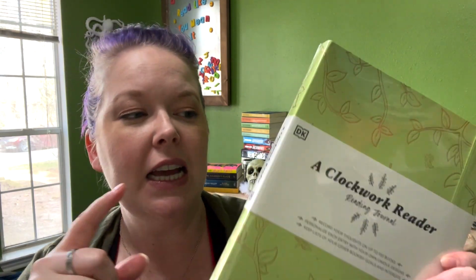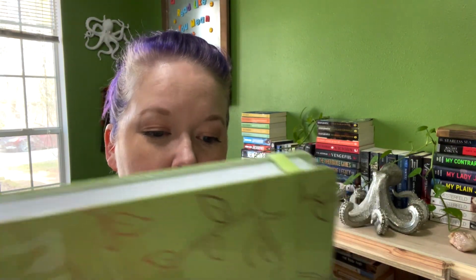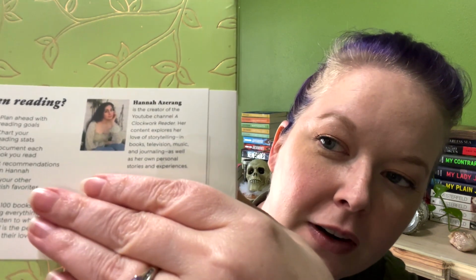I'm really excited about this actually, because another booktuber created this reading journal. I'm really excited because it's beautiful and it has my favorite color, in case you can't tell what my favorite color is. It's A Clockwork Reader. I'm so excited. Okay, so this is actually made by Hannah. And her name's on the back. Oh, glare. So her name and everything's on the back.